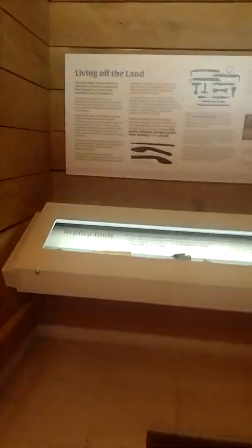Here's some of our replicas. Replicas are kind of like remaining, surviving archaeologist findings, and these show some points of the Bronze Age, some bits of pottery. And after the fall of the Roman Empire, the way that people lived was very unsustainable, and there were very limited resources, such as wood, axes.